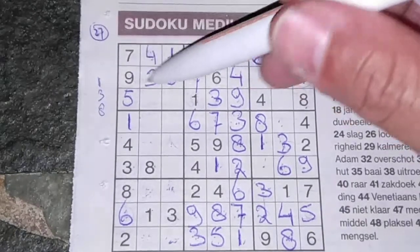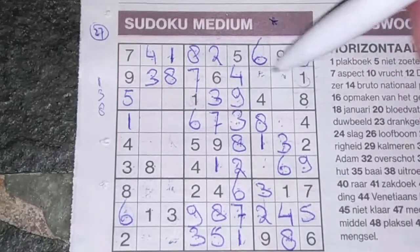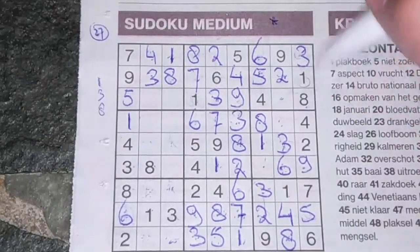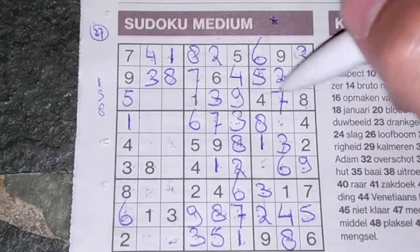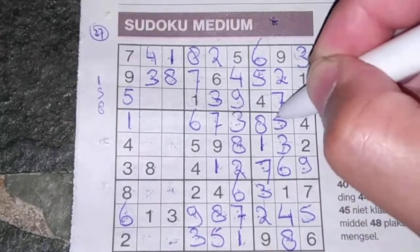2 numbers left in the second row. Those numbers are the 2 and a 5. We see here 2, no 2 there. 2 should be here, and a 5 goes there. 1 number left in this big square for the number 7. 2 numbers left in this big square for the number 7 and 5. We have a 7 here, no 7 there. 7 should be here, and a 5 goes there.